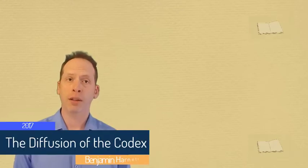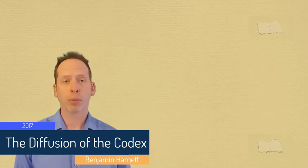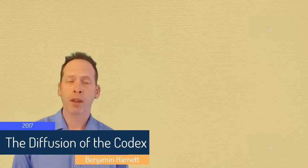In 2017, Benjamin Harnett, in The Diffusion of the Codex, proposes a resolution. In 100 CE, Christians quickly adapted to the Codex. The Christians took to the newness of the new technology. You think of the Christians as early adapters. For them, being able to put the Bible in one compact form that was durable and reliable was very enticing.